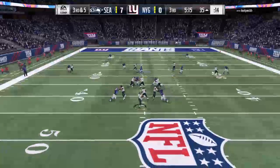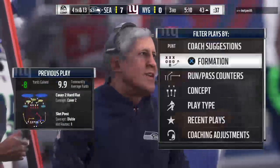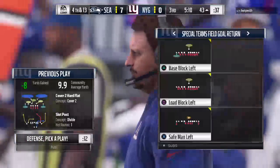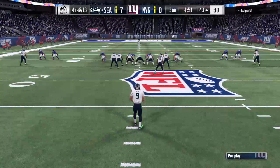Out of the gun. Here's Wilson. And no escaping this time as he'll go down. They got him for a sack. Jason Pierre-Paul coming in to drop him for a loss of 8, and it'll be 4th down. Here's John Ryan now, as he should be able to pin him back deep here with his first punt.